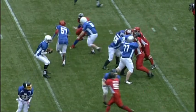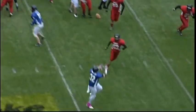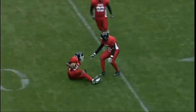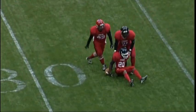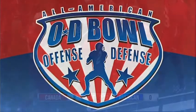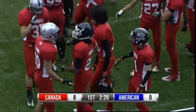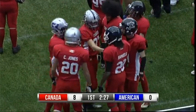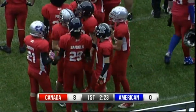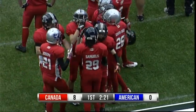As we get a look at the replay, it's a high pass from Ames, and just an unfortunate bounce for the U.S. team. But right there, Johnny on the spot was the DB number 29. That looked like it was Samuels. It was Samuels that came up with the interception. Darius Samuels from Burlington, Ontario.